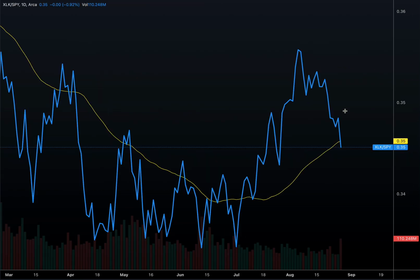Let's take a quick look at some of the ratios. I don't have them in a grid here on this particular layout. Again, this is the mobile command station coming at you on a Sunday night, but we've got a move in the XLK underneath the 50 SMA. This no longer is holding up beautifully in what was a little bit of a flag look up here. So that does strike me as being more bearish and not a risk on signal.